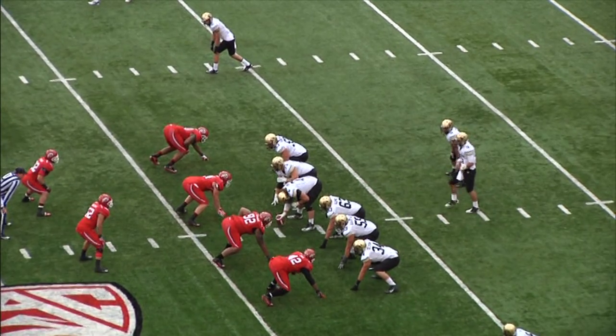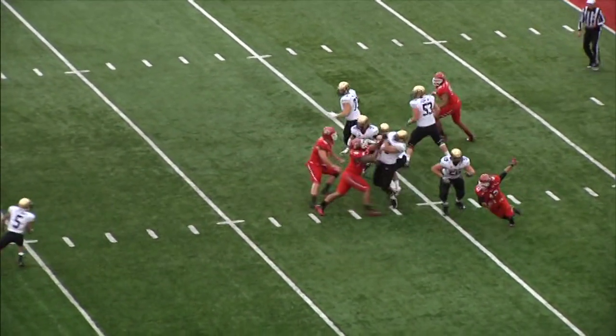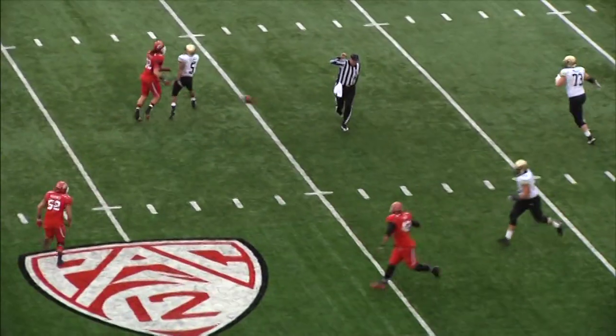Maybe that was just a one-snap deal on second down to 15. Low snap taken by Hanson. He pumps. He's in traffic. Now steps back and throws over the middle.